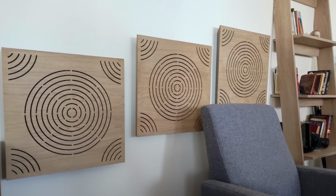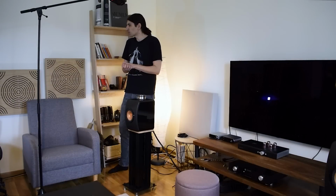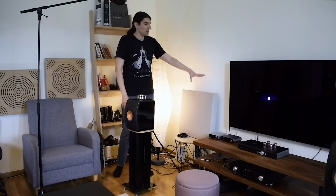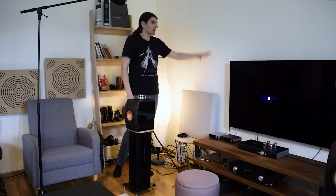I like it. My better half likes it also. And first, I experimented with those in this place. I would put one panel here, one on top of it, same on the other side. And I noticed some improvements and I was quite happy.